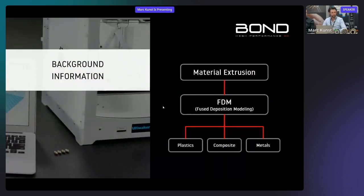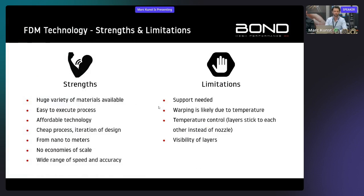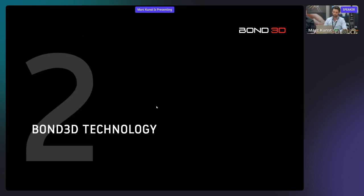Then some background information. Most of you are quite into 3D printing already, but maybe just on one slide: we're in the material extrusion category, which is FDM. Of course, we print with plastics, and the most high-end plastic there is, PEEK, as mentioned. FDM has its limitations and strengths. I will not mention them all, but FDM printing is one of the most used technologies in the world, in all sorts of fields and in all sorts of materials.